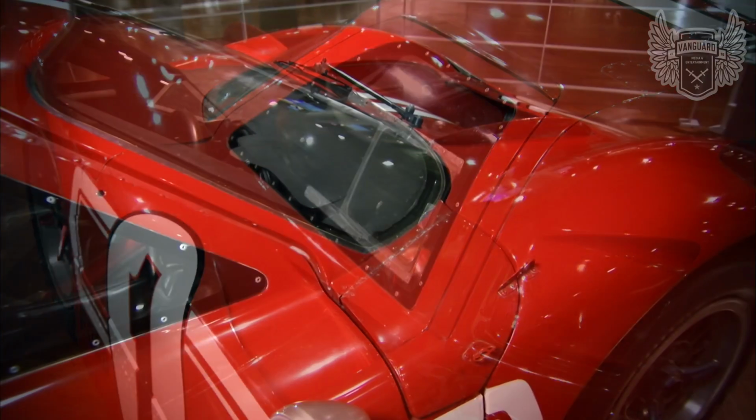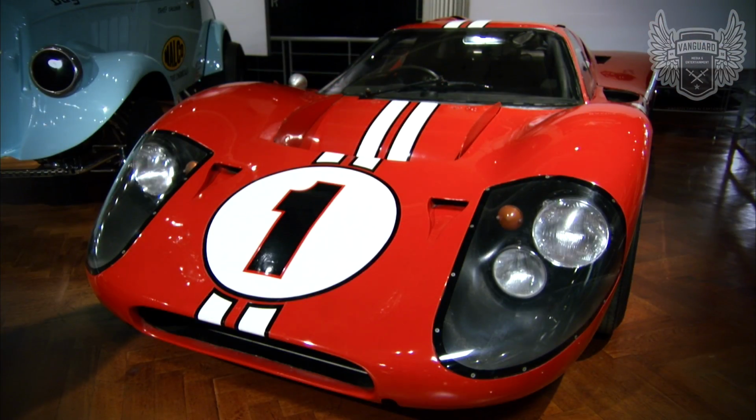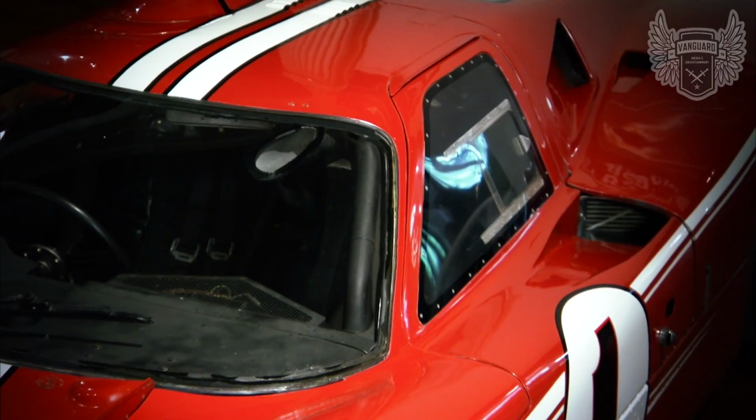The program importance to me this day, 40-some years later, probably means more to me now than when I was involved with it. The coolest thing that actually came out of this is tradition and the process of innovation.